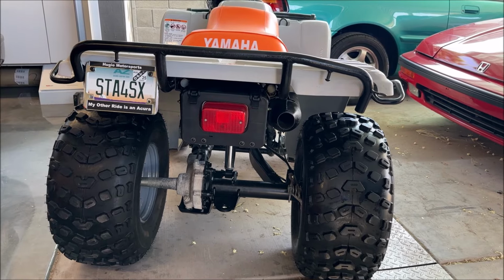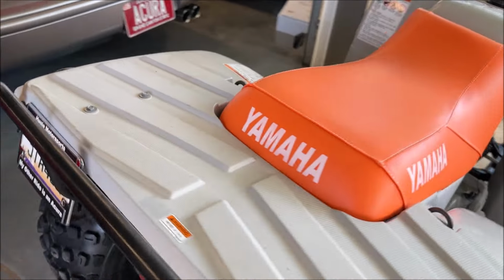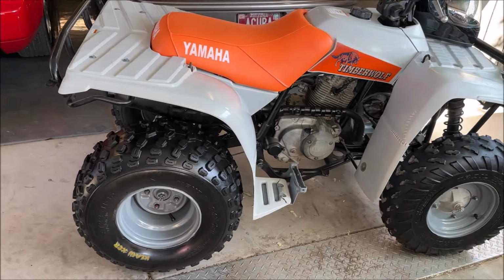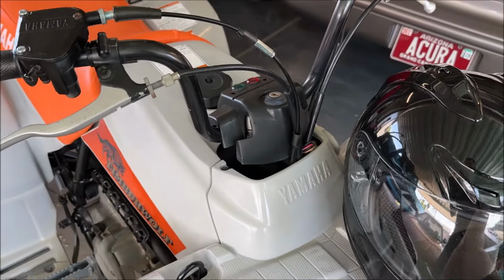I gotta say, I'm pretty proud of the end result on this. I didn't set out to bring this ATV back to its showroom glory, but I did want something that was original and presentable that would go in a period correct arrangement with my pickup truck. And I think I succeeded there.